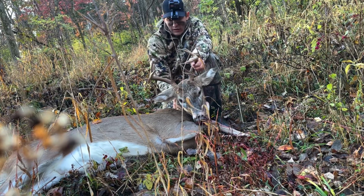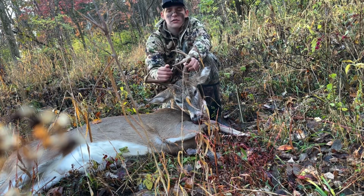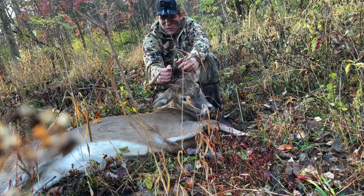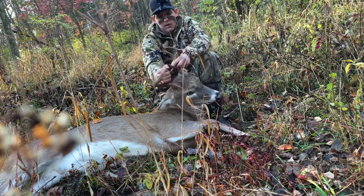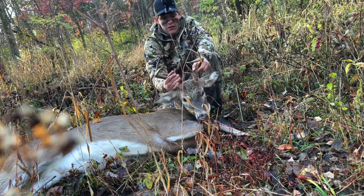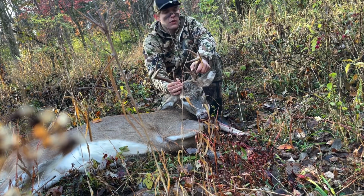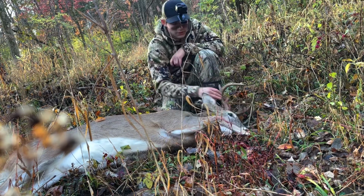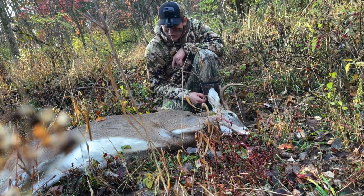Had this guy come in. You know, I could have waited for a bigger buck, but I was happy with this one. He'll feed our family well. We need some meat in the freezer. He's really pretty, really pretty rack on him. Got a nice chocolate rack, so this is really cool. Thank you, God, for providing us with this. He'll serve our family well.